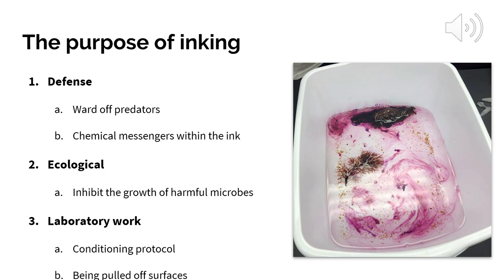There are several reasons for which the Aplysia inks in its natural habitat. The first and most evident reason that they ink is to ward off predators. This is an effective mechanism for them, because their ink contains biological compounds that are actually toxic to other animals. The second reason for inking is to use the chemical messengers within the ink to warn other Aplysia of surrounding danger. Another reason for inking is to inhibit the growth of various microorganisms present in the environment.